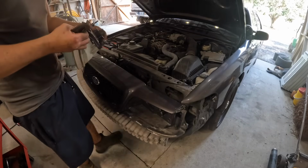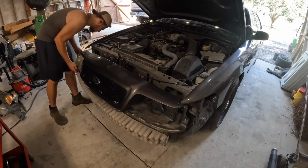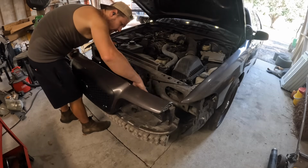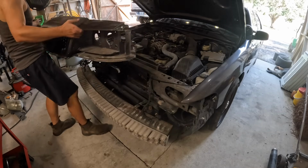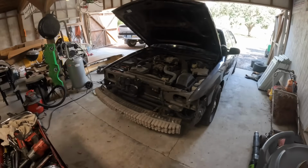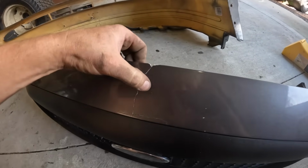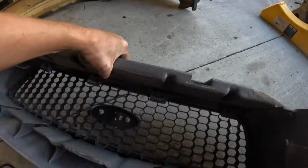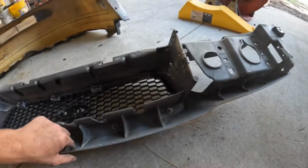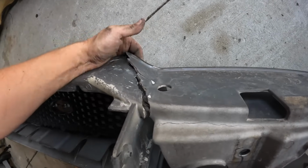All right, cool. All right, there it is. It's free. Looks very Mad Max right now. All right, here's a look at it off the car. So it's cracked there. This is all one piece. It seems like, well, not the grill, but everything else. So it's cracked there, cracked over here on this side, and then this is the big crack underneath.